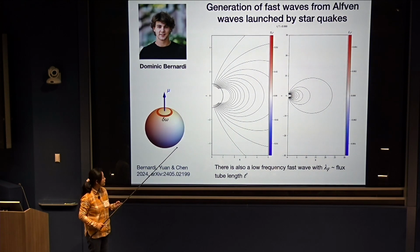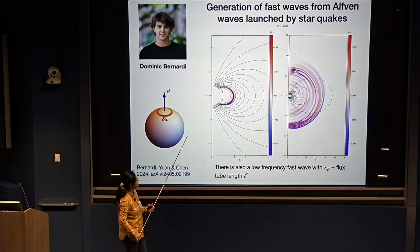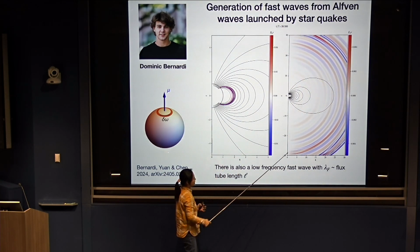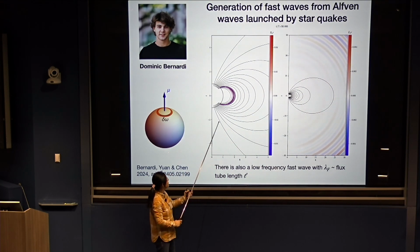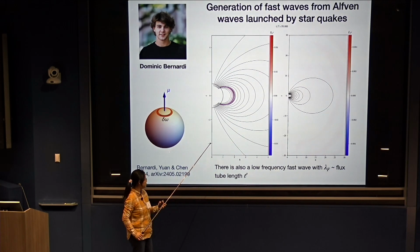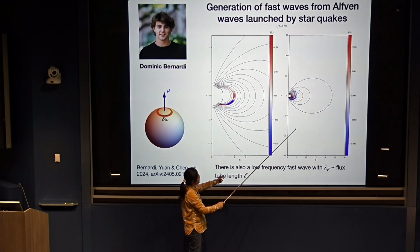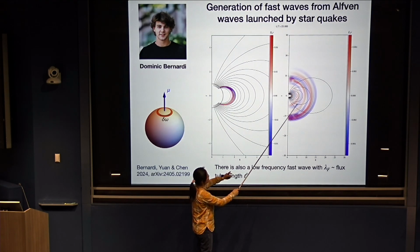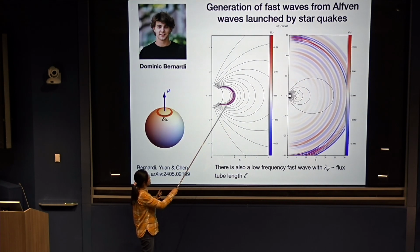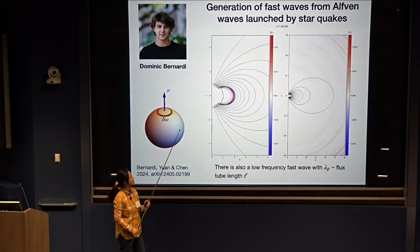And what you see is that there are interesting things happening as this Alfvén wave bounces back and forth in the magnetosphere. Now you can see this relatively high frequency component of the fast wave corresponding to half of the Alfvén wave wavelength. You can also see another longer trend of fast waves with much lower frequency. In fact, this component with much longer wavelengths, that wavelength corresponds to the bouncing time scale multiplied by c for the Alfvén waves to bounce back and forth in this magnetosphere.